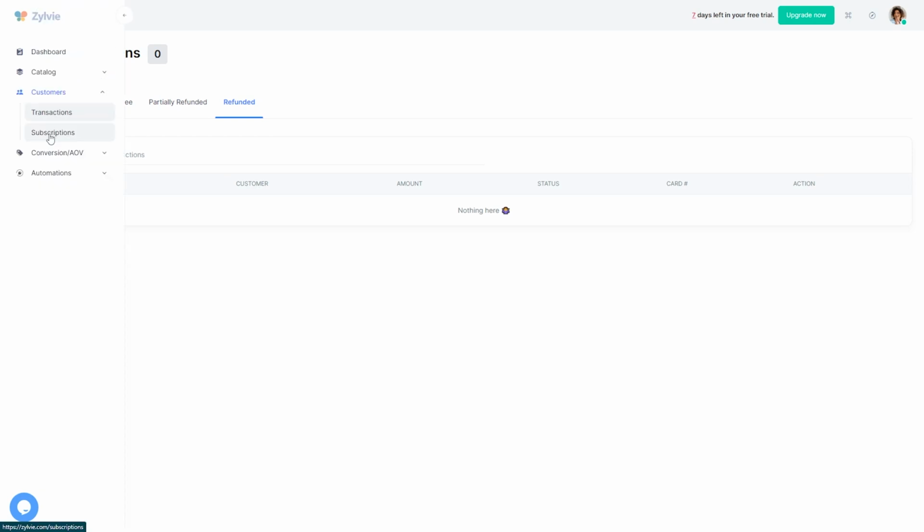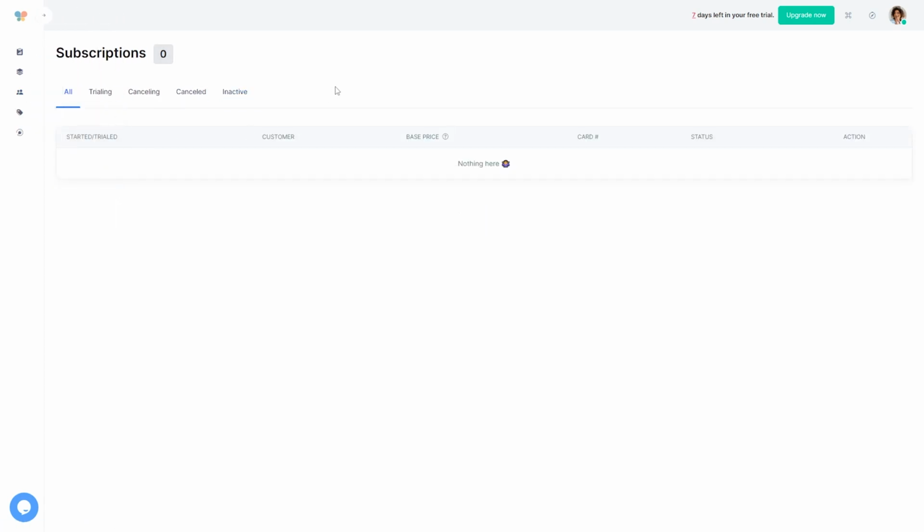If we do end up going with a subscription-based model, we can see all of those subscriptions right here. Similar to our customers, we'll be able to see if they started or if they're in a trial, the customer name, their base price, card number, the status, any actions, stuff like that.